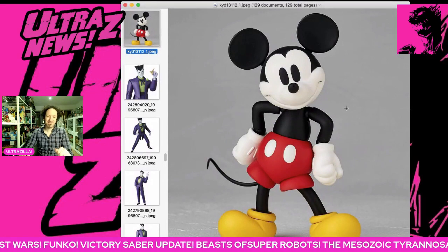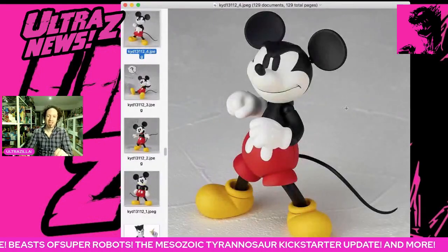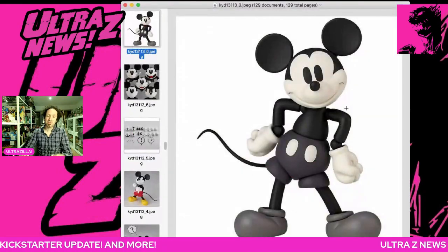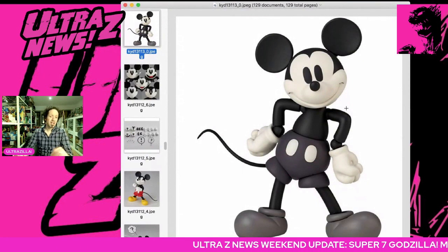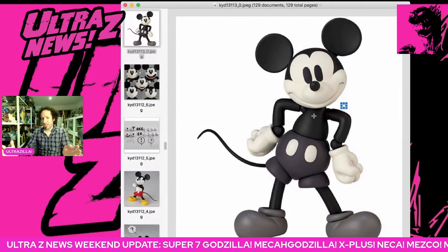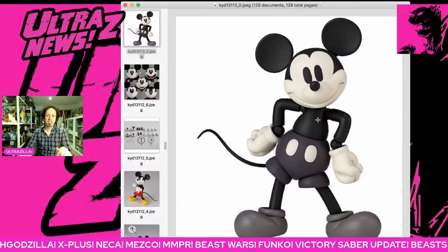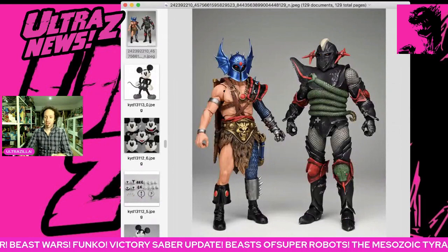Revoltech is doing Mickey Mouse. How about that? A classic Mickey Mouse, and that looks awesome. Love how this looks. You get a lot of little accessories here, a lot of different facial features, and there's also a monochrome version, which I actually think I'm more interested in for whatever reason. But I love the design. I think it's very, very good. Modern Revoltech, if you got any of the amazing Yamaguchi stuff, is, I think, a lot better than the old Revoltech stuff. So I know there's still some folks that always disparage Revoltech, but they've gotten a lot better over the years.